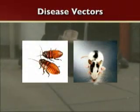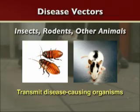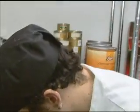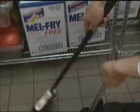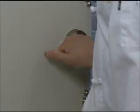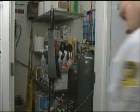Disease vectors are those insects, rodents, and other animals that transmit disease-causing organisms to the skin, food, or other objects. It's very important to control these pests before they become a problem. The best way to do this is to clean and sanitize regularly, deny them food, and deny them access. Do not, under any circumstances, leave doors to your establishment wide open. This is an open invitation for vectors to invade your kitchen.